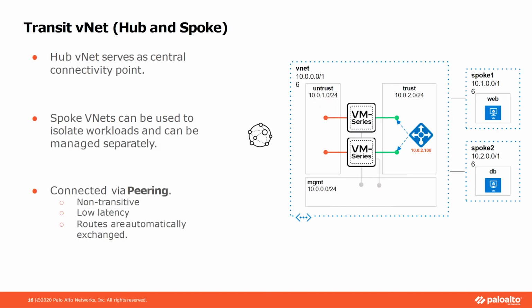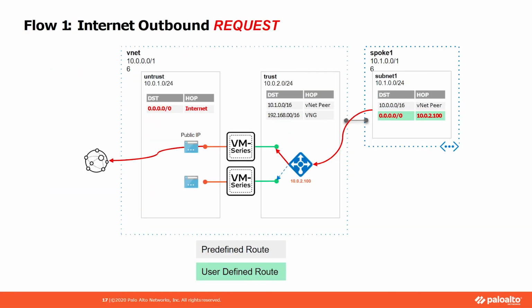Here we can see a slightly different paradigm. Instead of having 1 VNet with a number of subnets, we could just have multiple VNets. The central VNet our traffic flows through, which contains our firewall, is the hub, with several other VNets that connect through the hub. These are called spokes. The various VNets are connected via VNet peering. VNet peering is non-transitive, low latency, and routes are automatically exchanged.